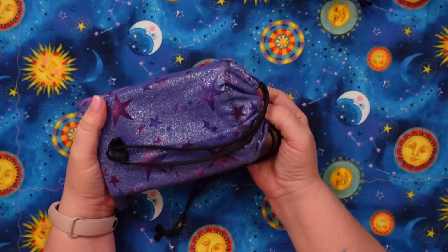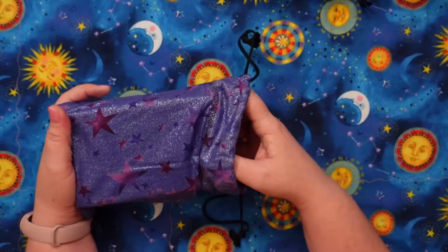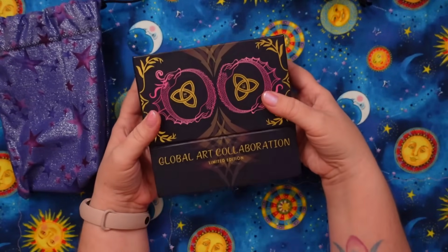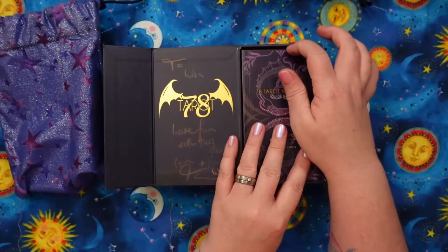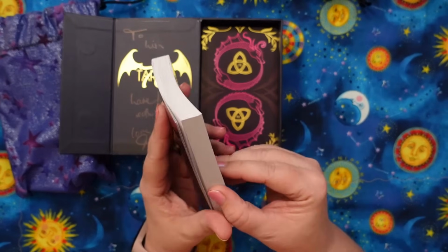This is a deck I probably need to stop keeping out because I don't read with it, but it is something that I don't plan to get rid of. This is the 78 Tarot Mythical. This is a collaborative art deck. This was actually signed for me at, I think it was my first time at the tarot conference, that the team that worked on this deck signed this for me. It was really great getting to chat with them.